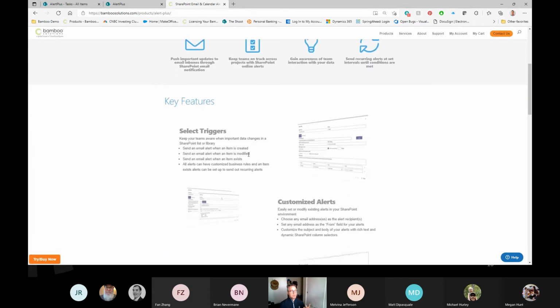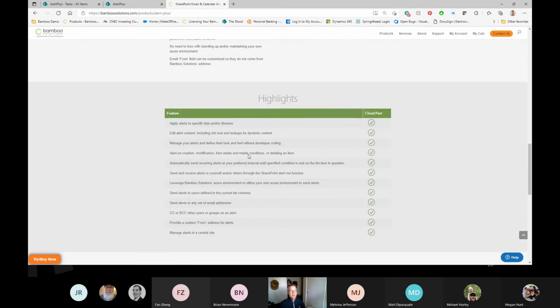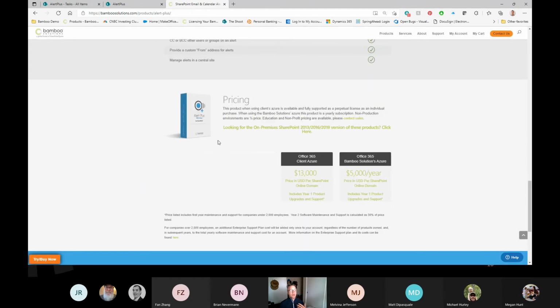However, we've got two implementations of Alerts Plus. We have it running in our Azure environment or in yours. If we're using your Azure environment, we're going to sell a license and maintenance model. The product is a one-time $13,000 in the first year. That includes all the Azure services and the client side. It's a perpetual license. It also includes installation help from us to get it into your Azure environment. And then second year maintenance is 22%. There is an additional maintenance cost if you're over 2,000 users in SharePoint, but we can talk about that one-on-one.